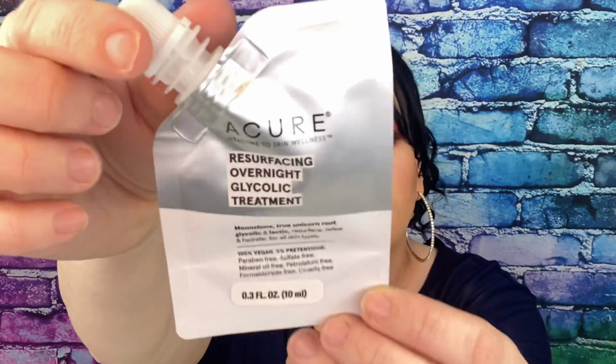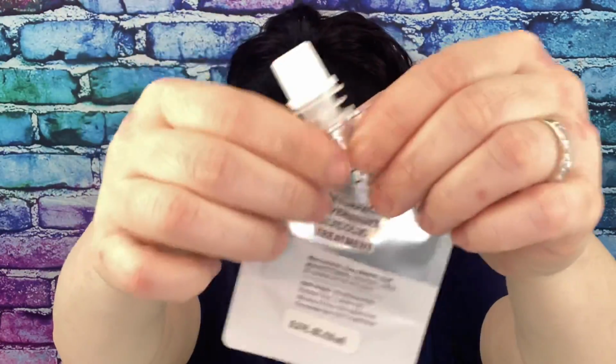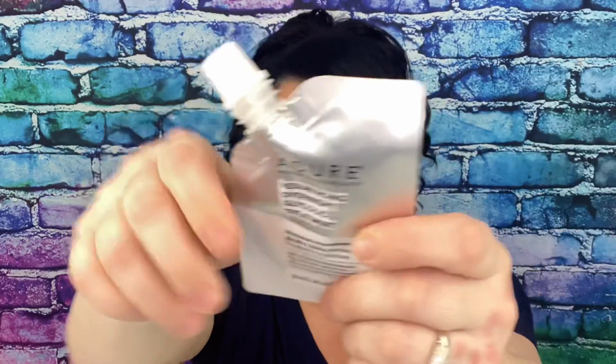All right, so the first thing that I'm seeing is this Resurfacing Overnight Treatment right here. This is from Acure. We can always use masks, so I'm not knocking that. This is probably just one use here. Let's see what it says.